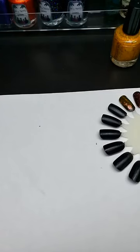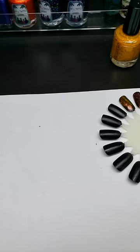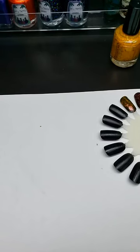So yes, so buttered popcorn. Let me check really quick. I don't believe there was a cap on that. There's no cap on her corn polish. No cap on the cuticle oil, and it's $5.